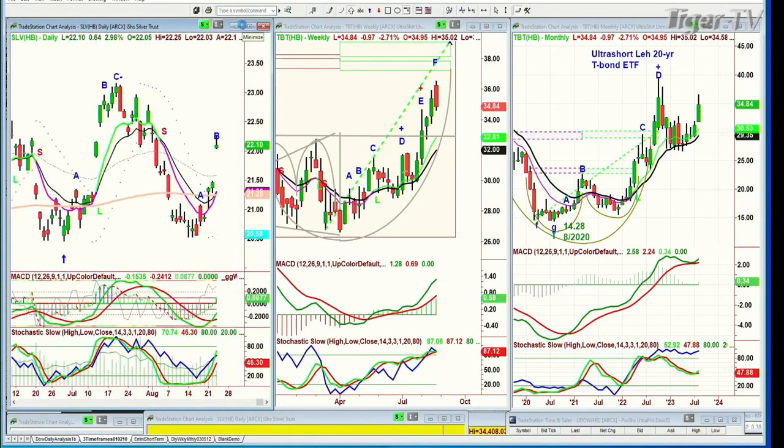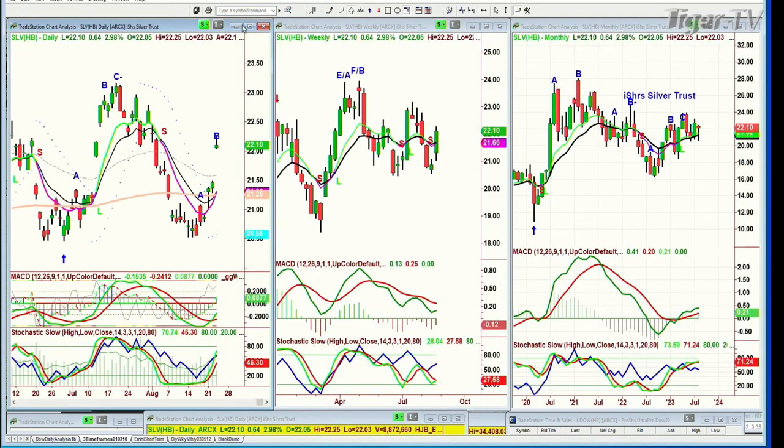SLV. Okay. So SLV. I'm long and I'm looking for where you would get out. Okay. So this is very important. iShares Silver Trust, SLV, trading at 22.10, up 64 cents. That's up almost 3%. That is a huge move in a single day. It's probably one of its biggest moves in the last couple of weeks.